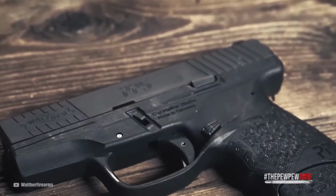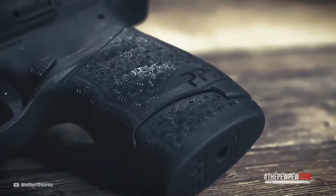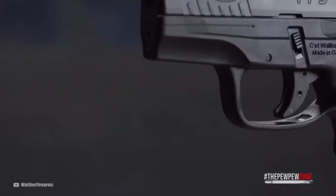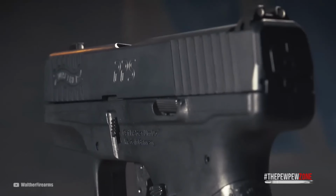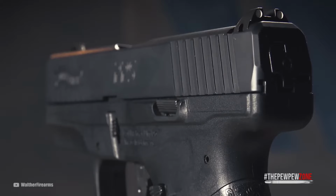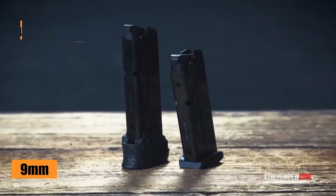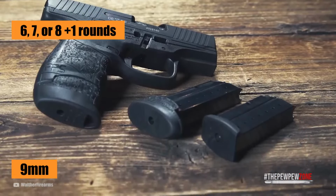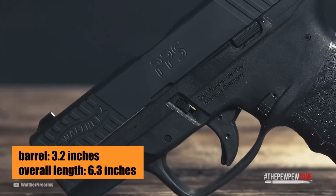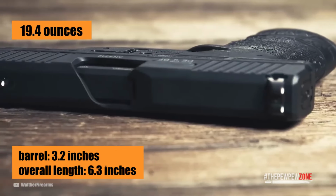Being very thin, it still provides a lot of grip surface to guarantee enough control during shooting. The recoil management is helped by a higher grip with an undercut trigger guard. The inherent accuracy of the gun comes with the Walther barrel and the internal steel chassis. This ensures a great slide to frame fit. Chambered in 9mm, it comes with a capacity of 6, 7, or 8+1, depending on the magazine you use. The barrel has a length of 3.2 inches, and the overall length is 6.3 inches. The empty weight stands at 19.4 ounces.